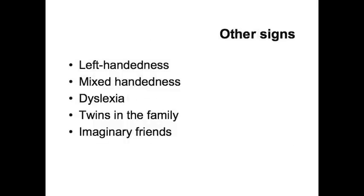There are some other signs as well: left-handedness, mixed-handedness or ambidextrousness as they call it. Dyslexia might well be connected. Twins in the family seem to be connected, and having an imaginary friend. All this needs more research to be absolutely sure about, but they do seem to be very closely connected to being a womb twin survivor.